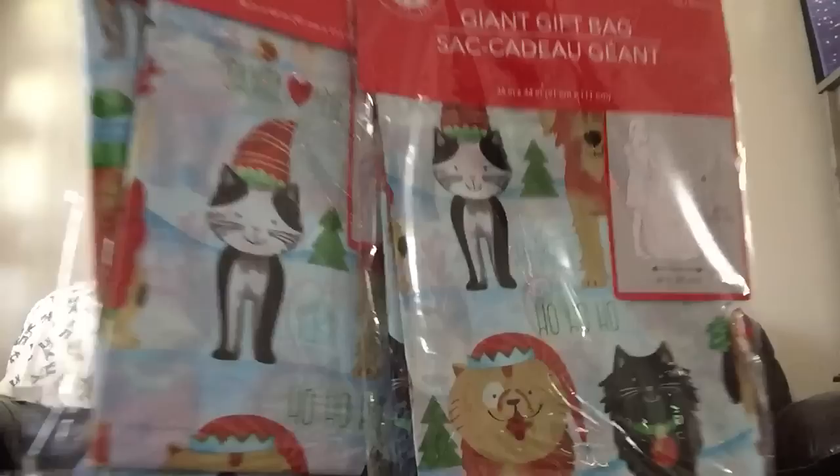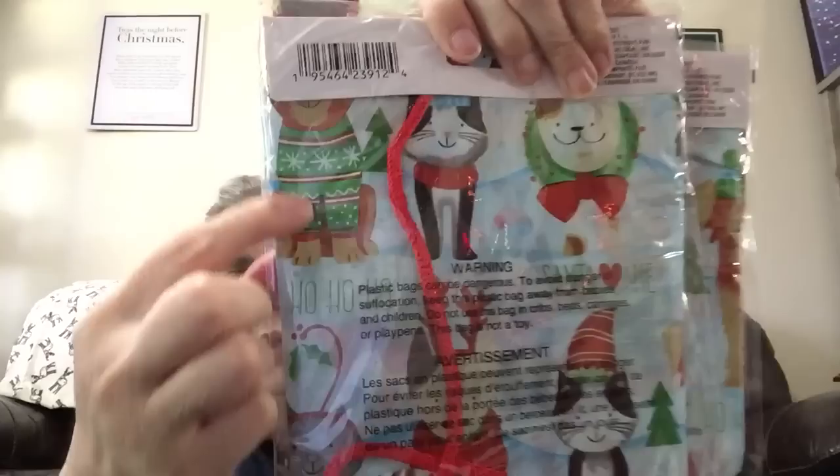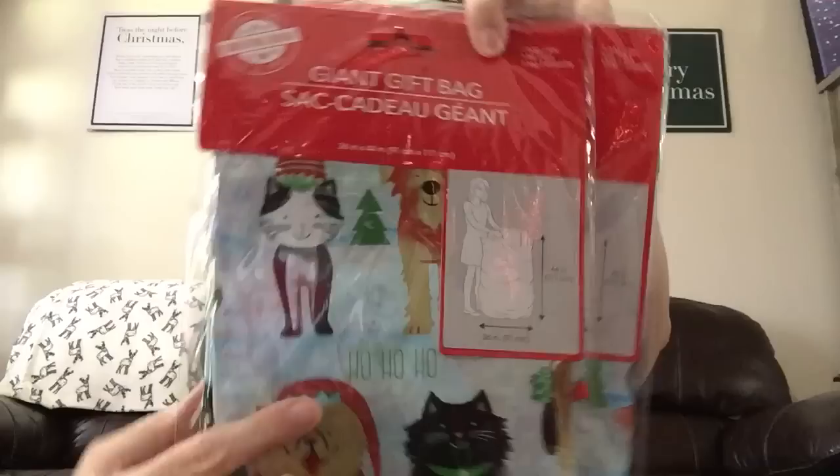And then with this in mind, look. I picked up these giant gift sacks. And I want to say it's the same little animals. Yes, it is the same little animals. I picked up two of them, the giant gift sacks. How do I know it's the same doggies? Look. Here he is in the green sweater. And then this little dog that's standing right here is right here. So I picked up two of the giant sacks.